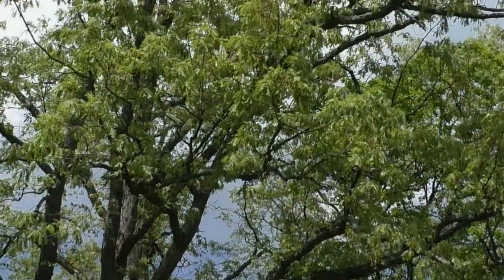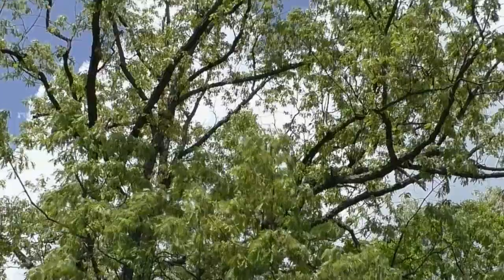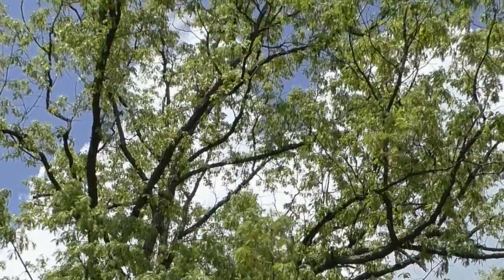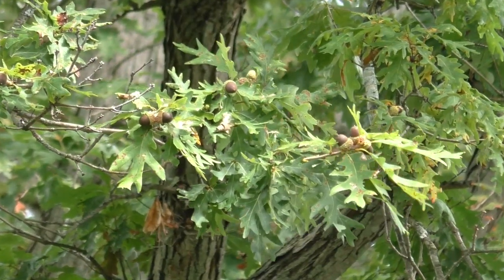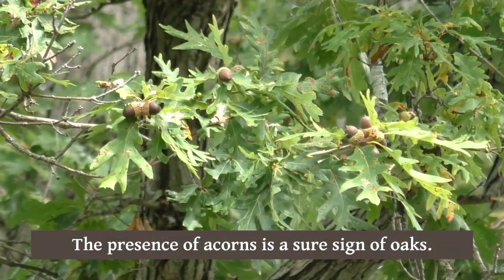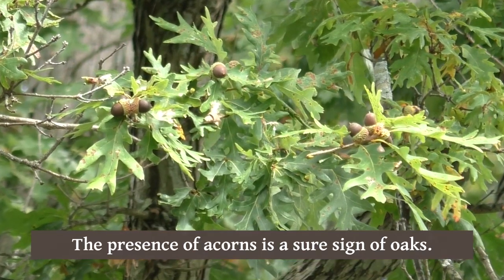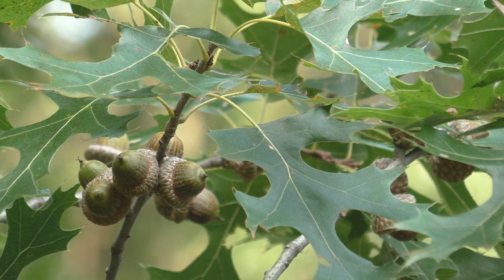In the past, the acorns of oak shrubs and oak trees were a staple of life, but in modern times, they've been replaced by more preferable foods. Acorns are the fruit structures of oaks, and only oaks produce them, so the presence of acorns is a sure sign of oaks. But what exactly does an acorn look like, and is there anything poisonous that we might confuse them with?